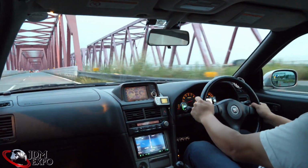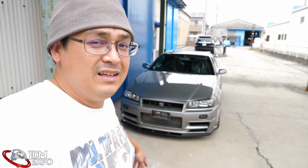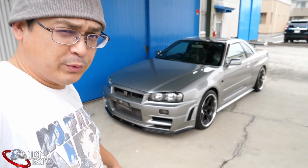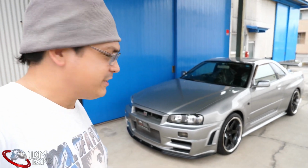All right, well, hope you guys enjoyed this one, and just be cruising on back now. Well, there you have it, crew. Another fine example of an R34. Beautiful silver there. That's looking pretty stunning, especially with those Volk racing rims. Got that nice silver lip on there, and it looks pretty dashing.